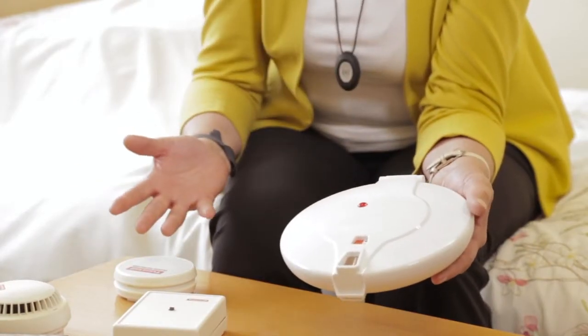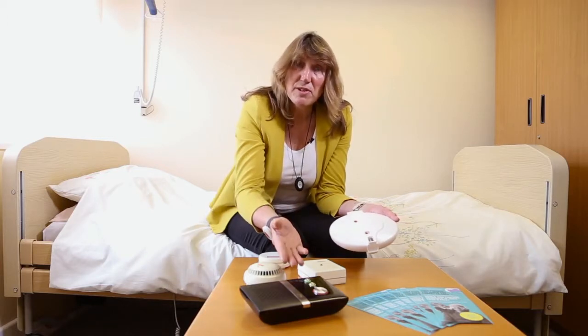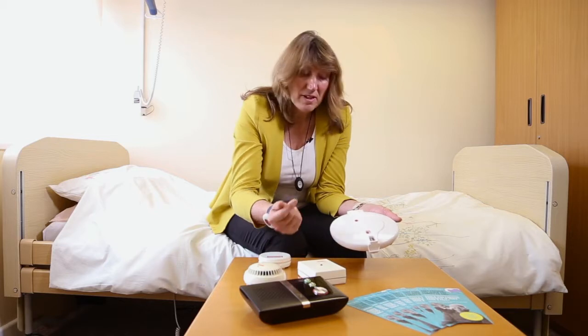These are just a few examples of the many sensors that can be used in association with a care line box. There's falls detectors, there's gas detectors, there's natural gas detectors. There's a whole range of peripherals which can be used to keep people safe and in their own home.